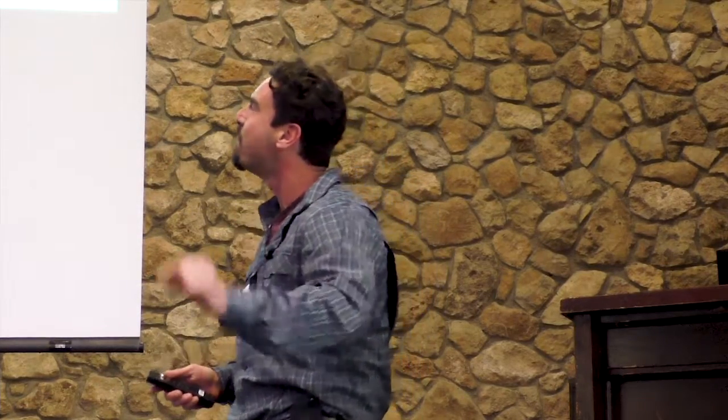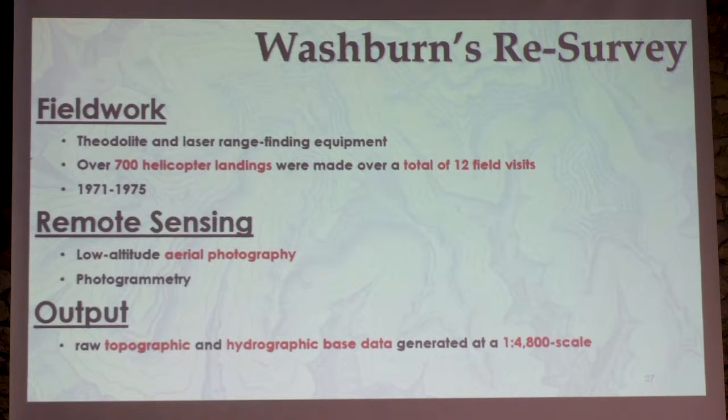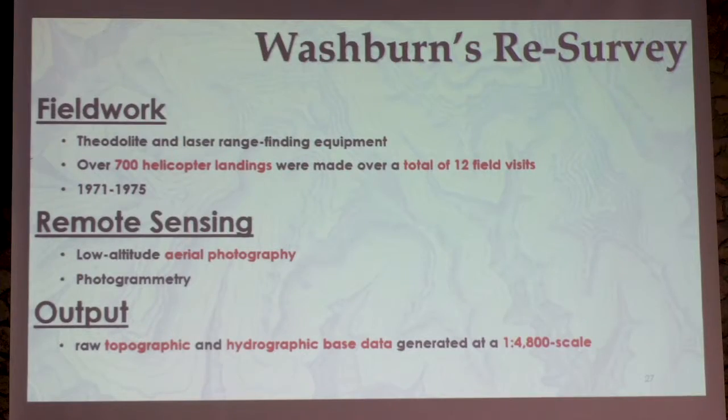Here's the rub. Over 700 helicopter landings were made over a total of 12 field visits over the course of half a decade. Not disparaging Washburn or his fantastic wife Barbara at all, but he had some significant advantages over his predecessors. It took half a decade, like I said, combining fieldwork and remote sensing, low-altitude aerial photography with photogrammetry, and the output, as I just mentioned, was the raw topographic and hydrographic base data, generated at a scale far larger than anything heretofore. So we're talking about 1 to 4,800. That is not a typo. 1 to 4,800. Extremely, extremely detailed, large-scale data.